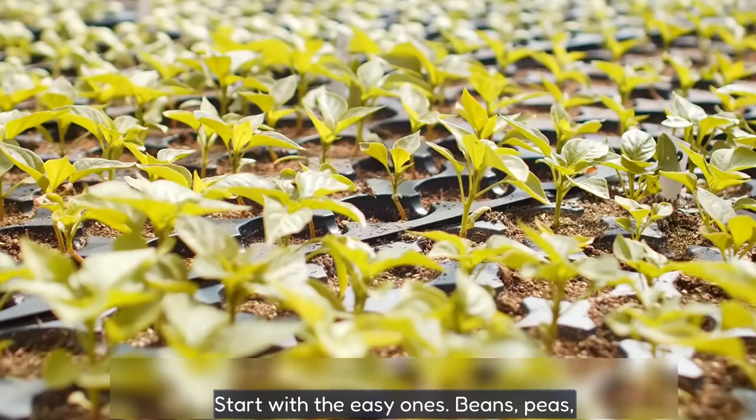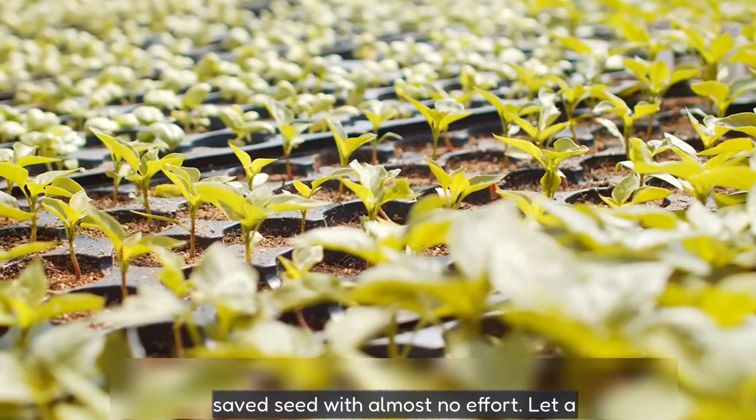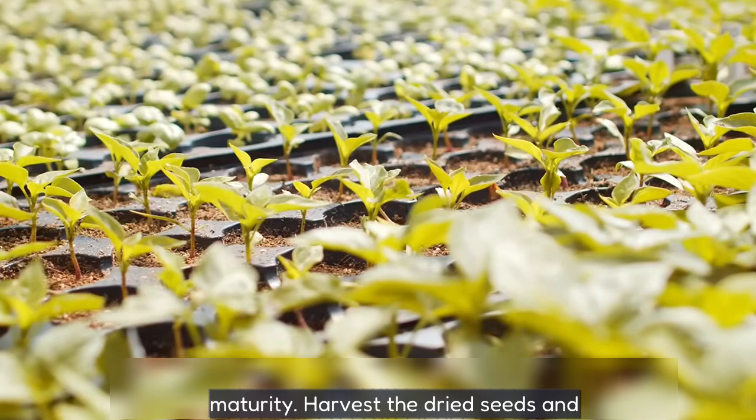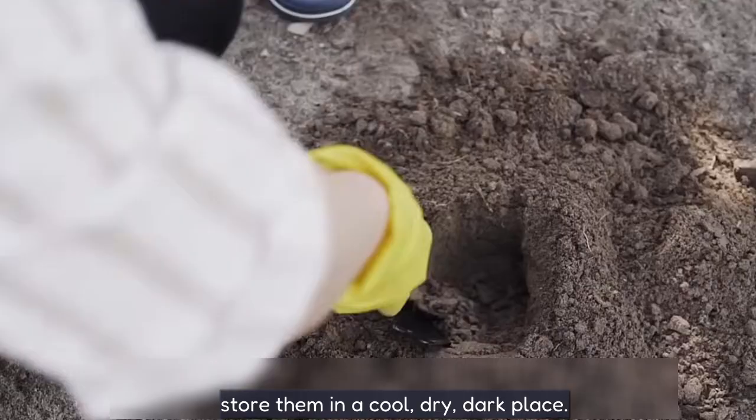Start with the easy ones. Beans, peas, tomatoes, peppers, and lettuce are all self-pollinating and come true from saved seed with almost no effort. Let a few of your best plants go to full maturity, harvest the dried seeds, and store them in a cool, dry, dark place. Label everything with the variety name and date.